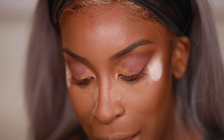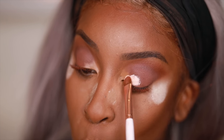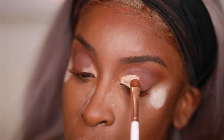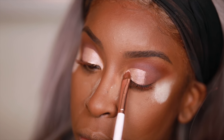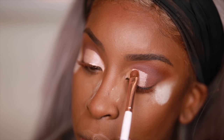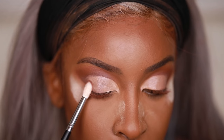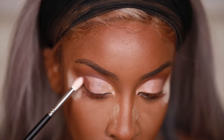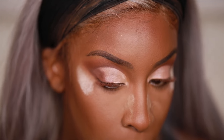I'm gonna go back and apply a bit more base for my lid colors. Oh, this is so satisfying. Don't you just love how good the cleaning up process looks? I sure do. We have to go back to Sophia and start reworking that color in the outer corner, just going back to perfecting her and getting that blend right.